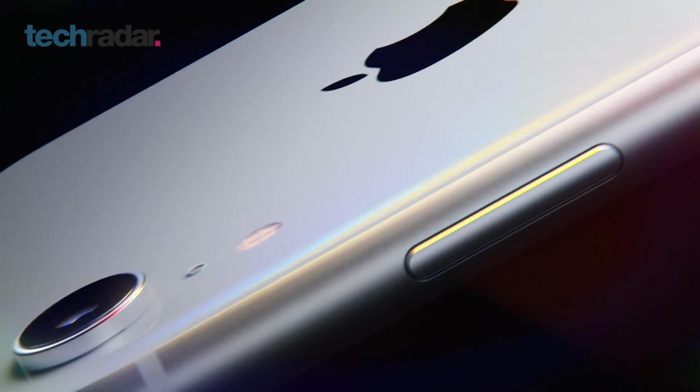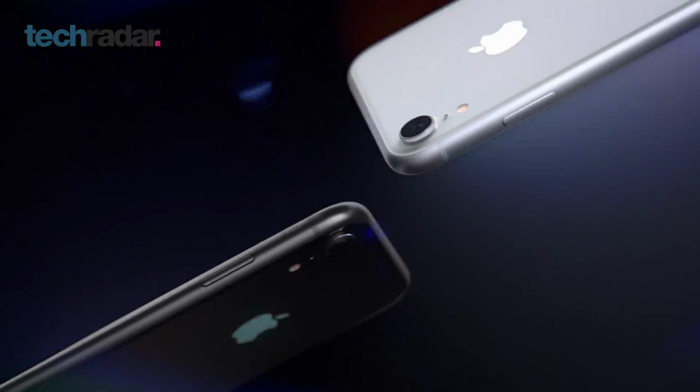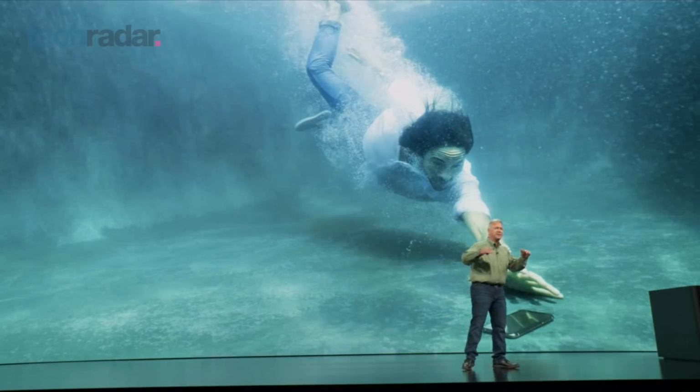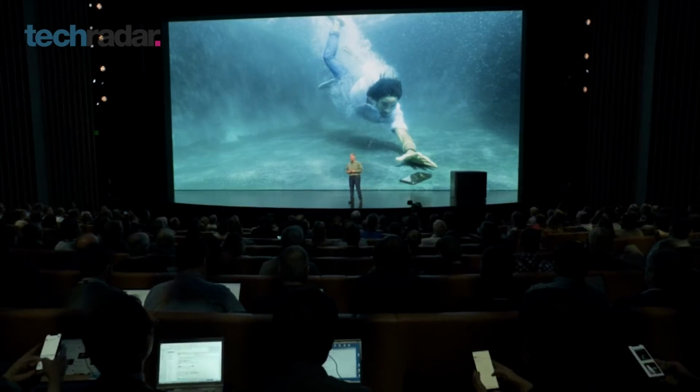They all have glass backs and support wireless charging, but when it comes to water resistance, there's an ever so slight difference. The iPhone XS and XS Max can be submerged for 30 minutes in 2 meters of water, whereas the iPhone XR can be submerged for 30 minutes in 1 meter of water.